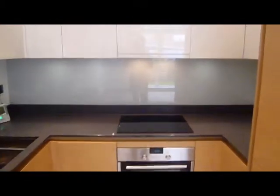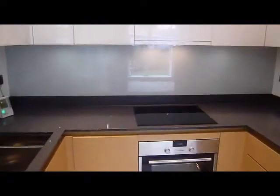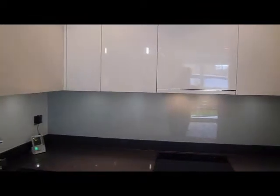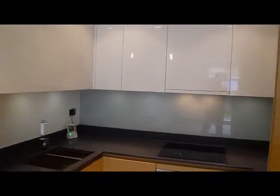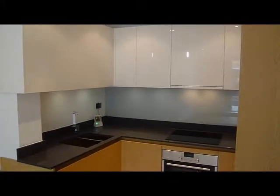And this is the kitchen. The kitchen is fitted with electric oven, halogen hob, built-in fridge freezer, and built-in slimline dishwasher. And this concludes the walkthrough movie for one bedroom apartment in Brooke House, Kingsley Walk in Cambridge.